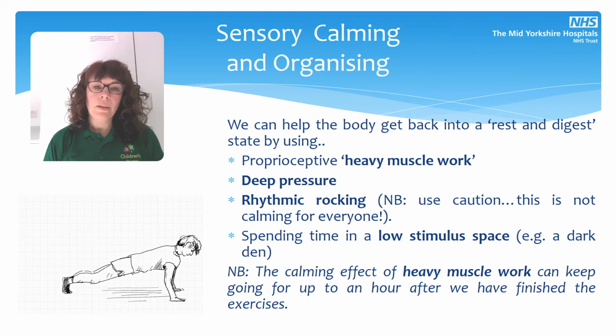So some of the calming and organising things that we can do to help the body get back to that rest and digest, things like the heavy muscle work that we've talked about, deep pressure. The other thing that can be helpful as well is rhythmic rocking, so that would be like lying over a peanut ball or a gym ball and rocking slowly, but use with caution. Some children will find that really calming and others won't at all.